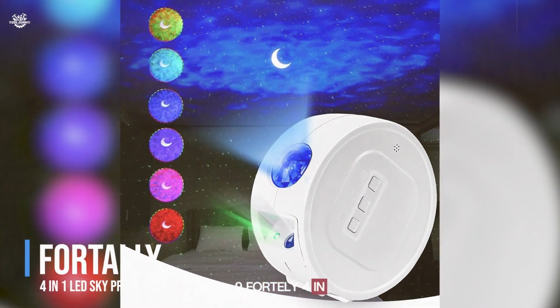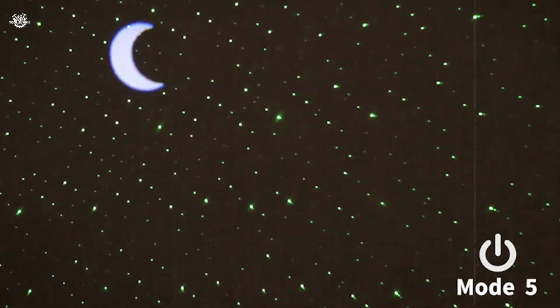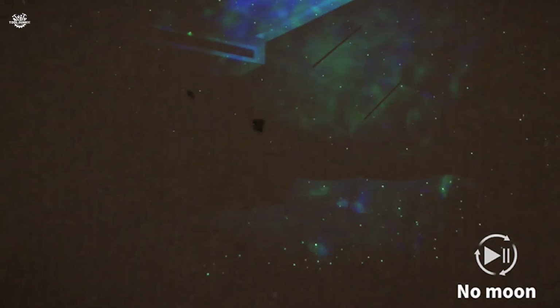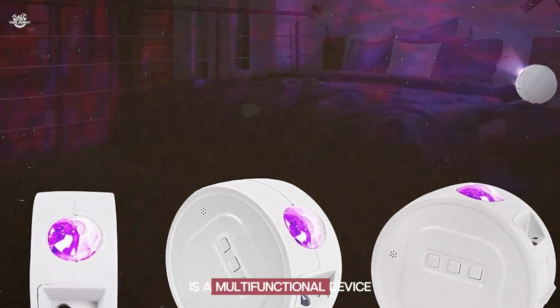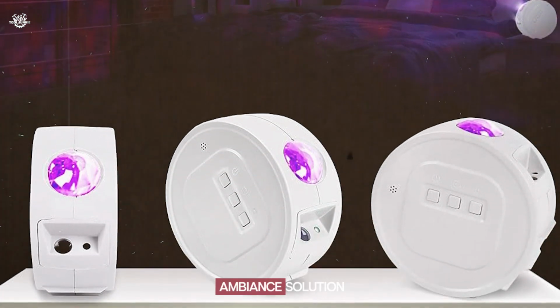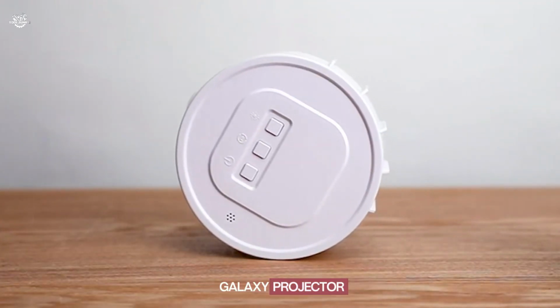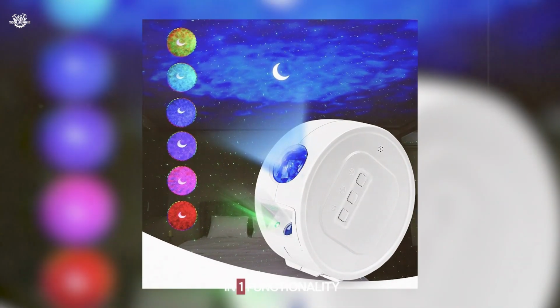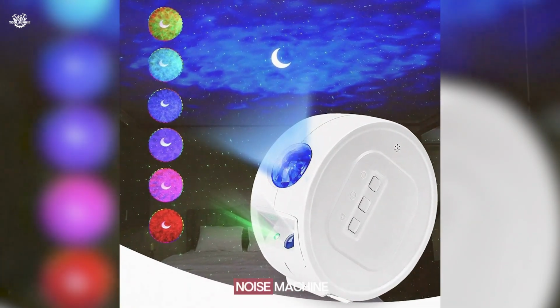Nine, 4x4-in-1 LED Sky Projector. The 4x4-in-1 LED Sky Projector is a multifunctional device that combines visual and auditory elements to create a comprehensive ambience solution. It's designed for users who appreciate versatility, offering not just a galaxy projector, but also a Bluetooth speaker and white noise machine. The features are 4-in-1 functionality: galaxy projector, LED nightlight, Bluetooth speaker, and white noise machine.